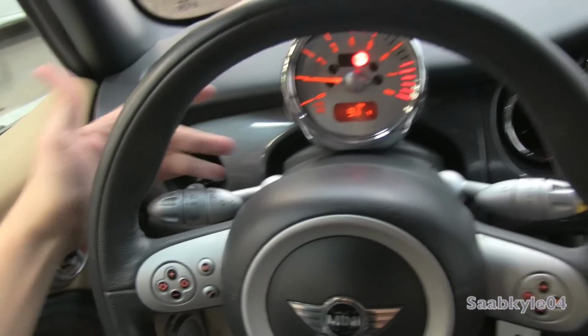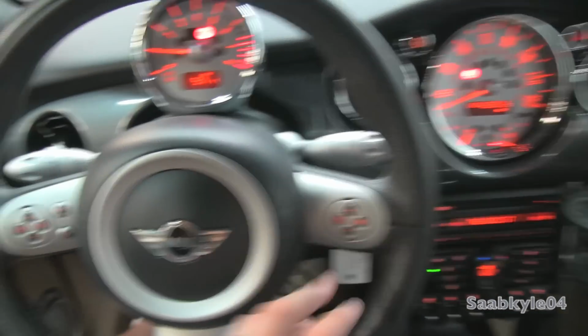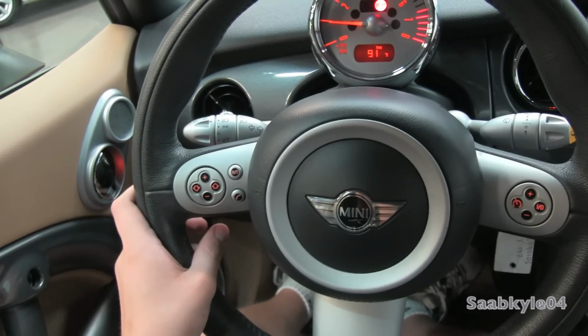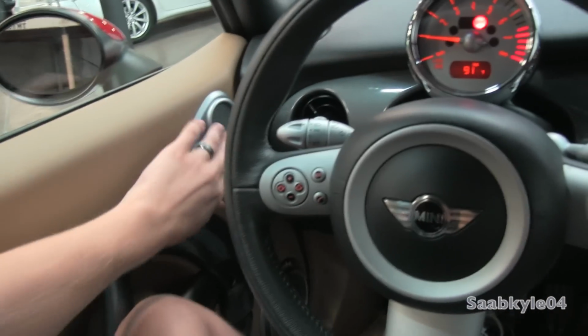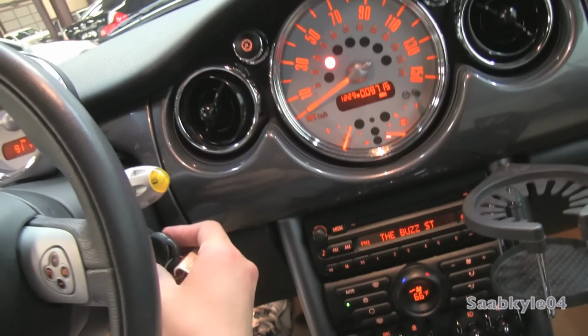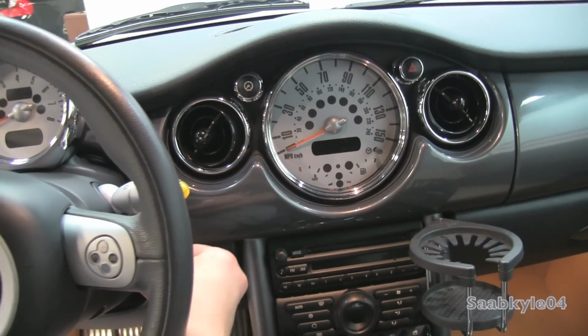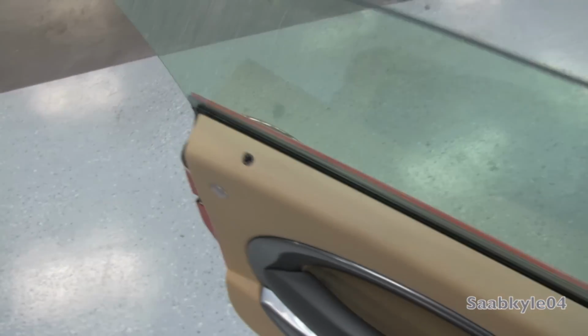As far as the steering wheel, your lighting and turn signal is off to the left, intermittent wipers on the right, cruise control, radio controls, as well as your hands-free telephone controls. Really, all in all, it's a very simple yet elegant interior. Very unique. And we're going to shut her down. Yeah, we'll check out the rest of the vehicle, shall we?